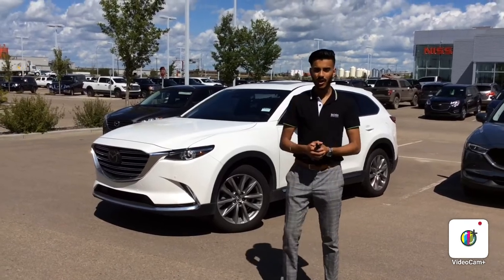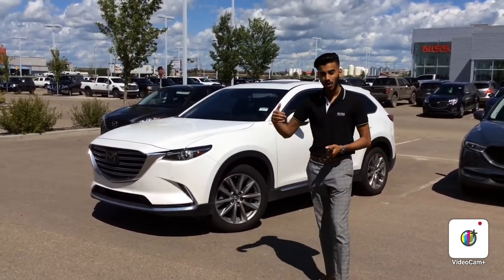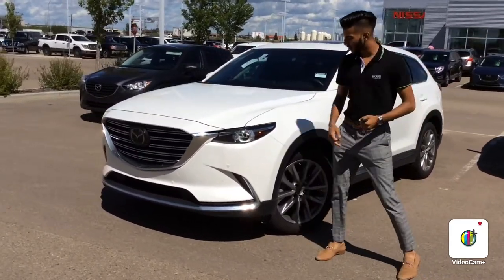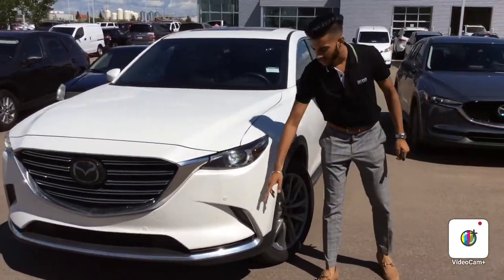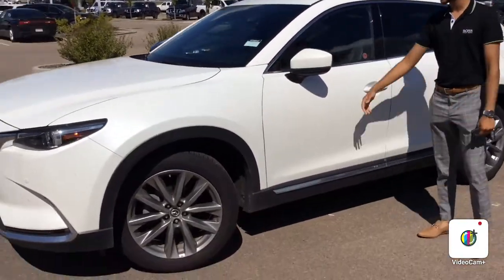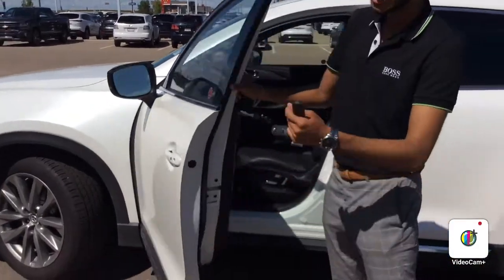I actually just noticed your inquiry on our beautiful 2019 Mazda CX-9 GT. This is an all-wheel drive model. Come a little closer, I'll give you a quick preview on it. You will be getting the LED lights on it, the I-beam lighting, which moves with the steering wheel. You get the front and rear parking sensors, nice big alloy rims. You get blind spot monitoring and keyless entry since it is the GS trim or GT trim.